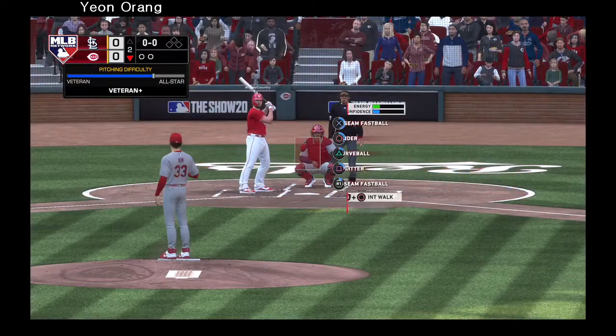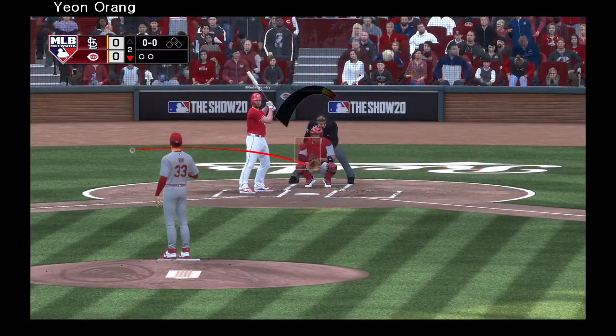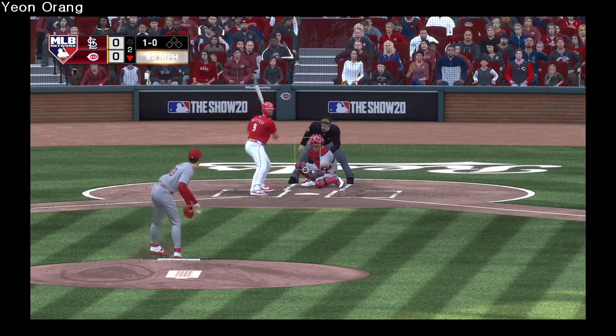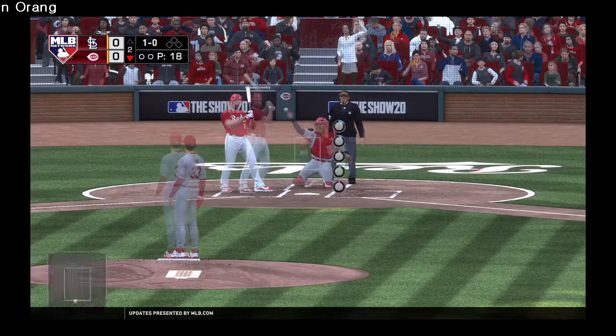Last half of the second set to go, and that'll give way to the veteran second baseman, Mike Moustakas. Lays off 1-0. 0-1, no strike.